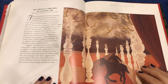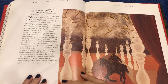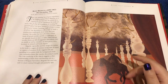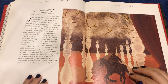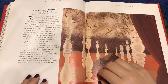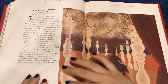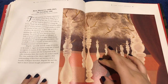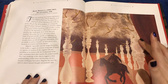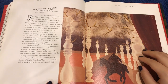This early painting was of great importance to the Belgian painter René Magritte, as it captured for the first time his search for a poetic idea. In this work, he abandoned his study of painting itself with all its problems of creating the illusion of form and space. Instead, he turned to address the question of how a painting might produce a sense of mystery. He discovered, in effect, how to make a painting that could speak about more than just painting. The jockey has been placed in a forest made of turned wooden spindles, or bilboquet, as are typically found on stairs or tables. These strange wooden forms are full of suggestive association. They are phallic as well as evocative of chess pieces, trees, furniture, or isolated and lonely figures.